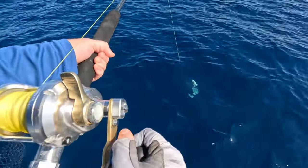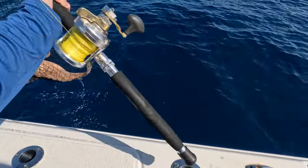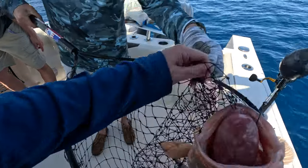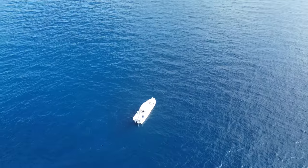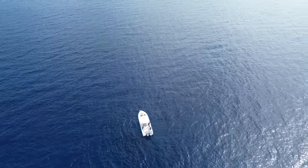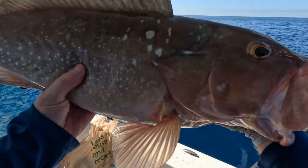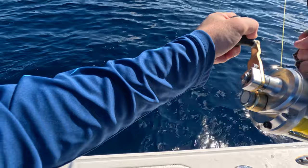No, it's a nice red. Nice red grouper. Yeah. Nice fish. Beautiful fish. Thank you for the net job. Nice fish. Yep, there we go.